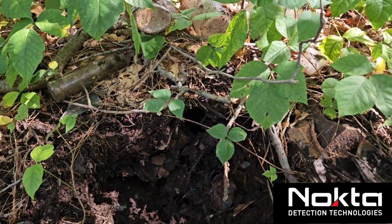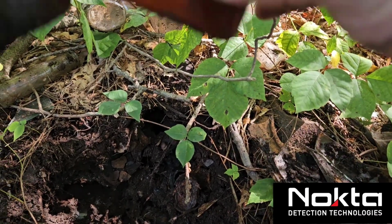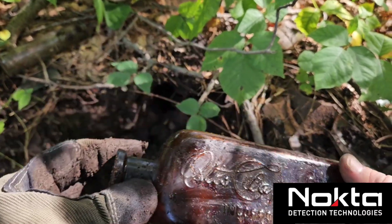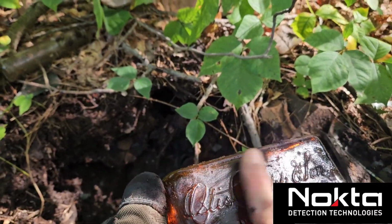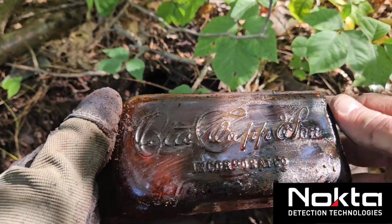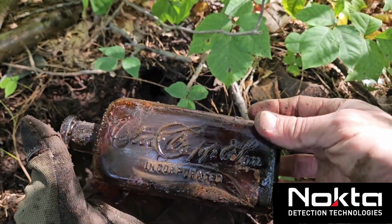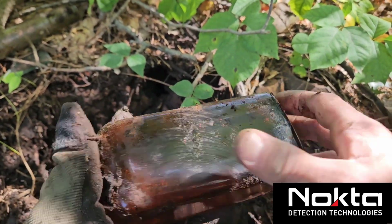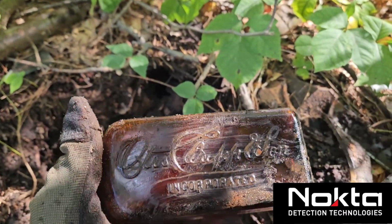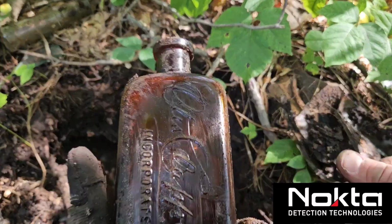So I found this little pocket here. And there's all kinds of bottles up here and broken ones. Nothing too crazy. I just pulled this one out. That's an old cork top, and it looks like it says Otis Clapp and Son Incorporated. Very interesting. That is a cool bottle. I don't see anything else written on it, but I'll have to research that. That's cool.